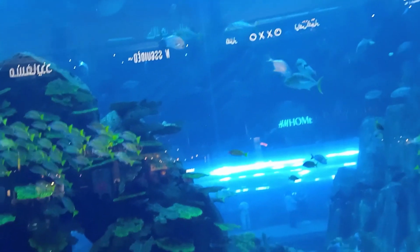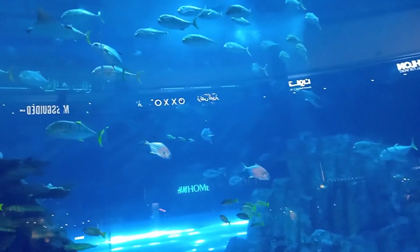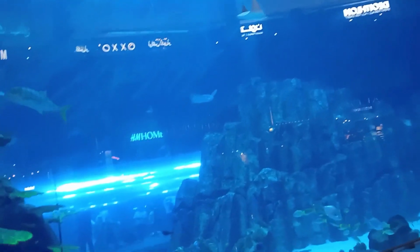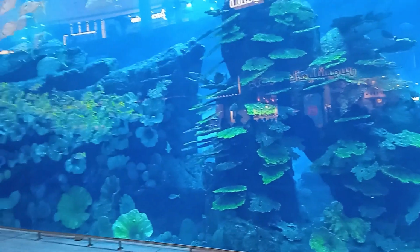Learn about the important conservation and educational initiatives undertaken by the Dubai Aquarium and Underwater Zoo. Understand their commitment to raising awareness about marine life and inspiring future generations to protect our oceans. Capture the magic of your visit with stunning visuals and memorable moments.